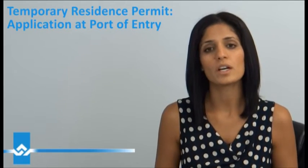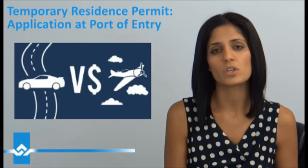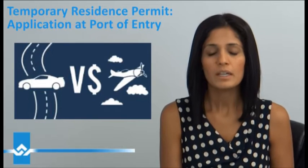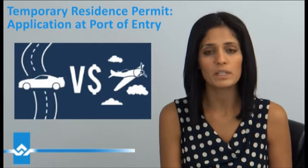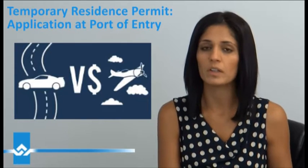Now, the other question a lot of times that I get is, should I fly or should I drive? Again, it all depends on the offense, how many offenses, and if it's a business or leisure trip. Now, the one thing you have to keep in mind is if you're driving, it's a little bit easier for the officer to turn you around because you're driving your own car and the officer can simply say, make a U-turn, I'm not letting you in.